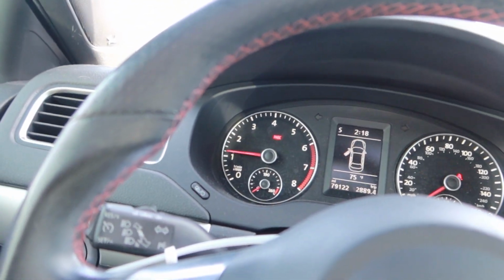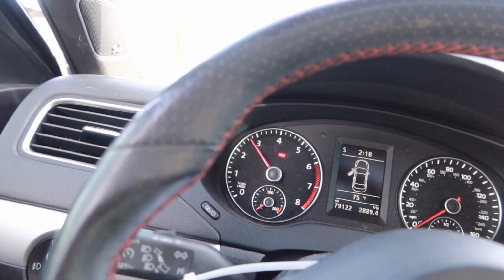So that car sounds good. Let's listen to that. Ooh! This is a turboed 4-cylinder, so it is a pretty nice car, bro. This car is actually a banger.